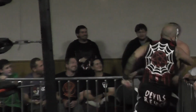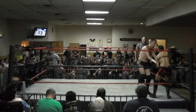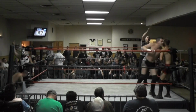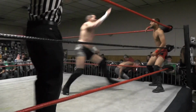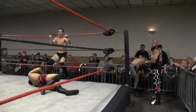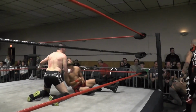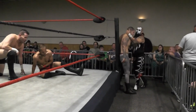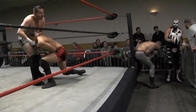Of course, Jason Blade in the black trunks, JD in the red and black, and he's in the corner right now in trouble. And Jason Blade setting him up into the turnbuckle. Blade going to catch a running start, high knee in the corner. Oh, Blade caught Mike Russell as well on the outside. Spot. Lots of spots. We talked about spots between the break. Lots of big ones.